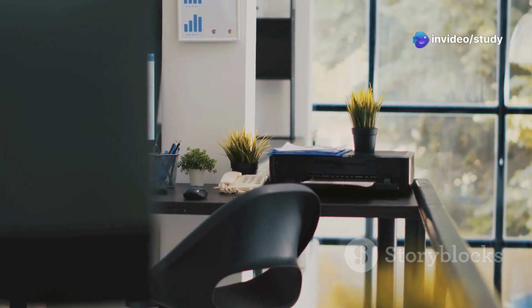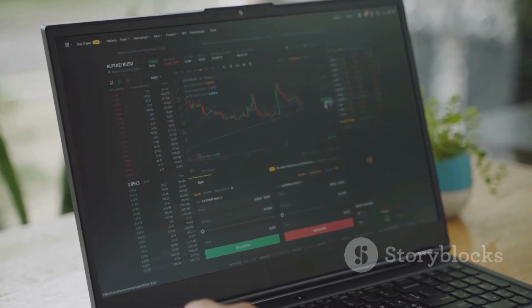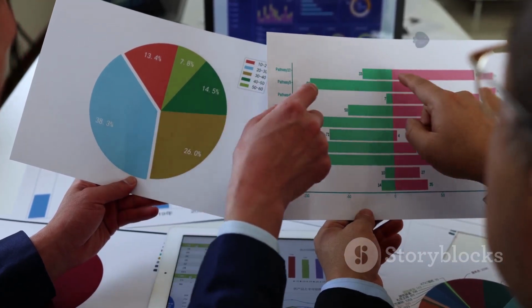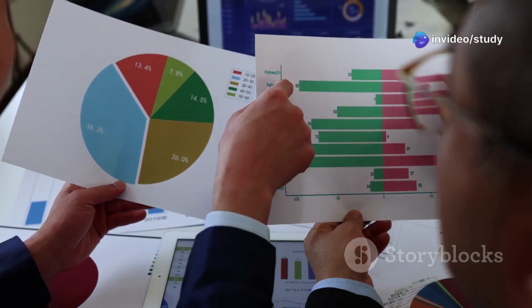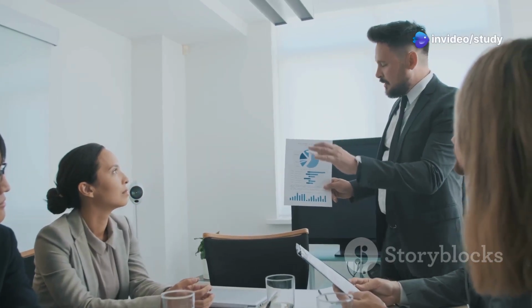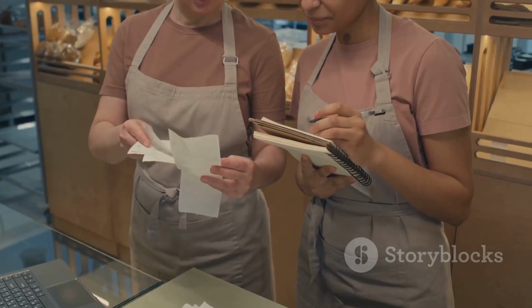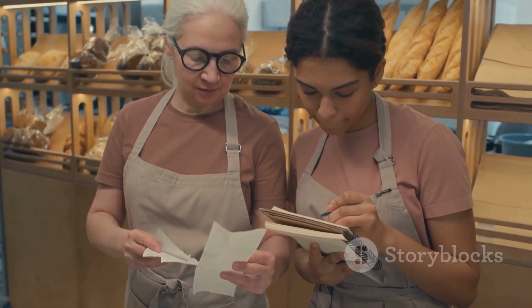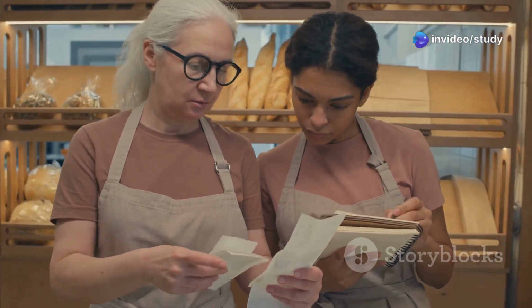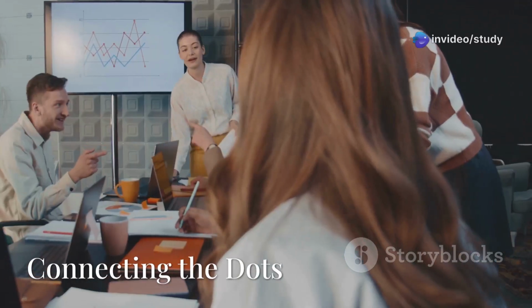Finally, there's the cash flow statement. This statement tracks the movement of cash in and out of your business during a specific period. It provides insights into your operating activities, cash from sales and payments for expenses, investing activities, cash used for purchasing assets, and financing activities, cash from loans or investments. For example, your bakery's cash flow statement would show the cash inflow from selling cakes, the cash outflow from buying ingredients and paying rent, and any cash flow from loans or investments.